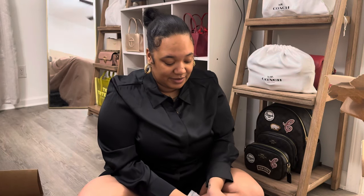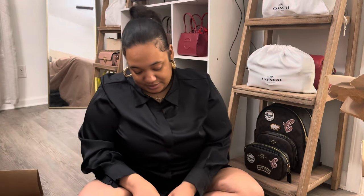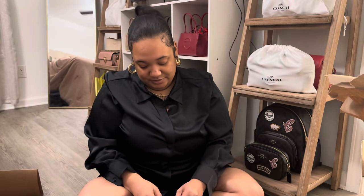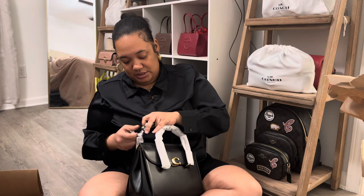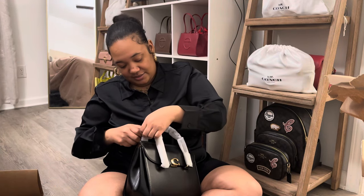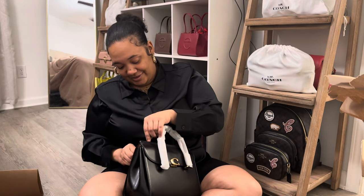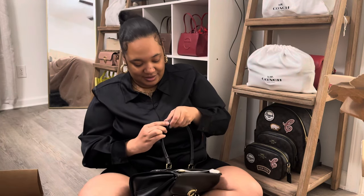Y'all, this bag was $5.95 after taxes. It was like six something. Can't really remember. You guys, she's beautiful. Like, what the heck?